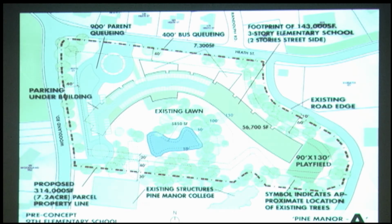At the bottom of the page, you see existing structures at Pine Manor, gymnasium and the administration building. The proposed parcel respects the existing entrance road to the campus, maintains a 10-foot setback from the edge of that road in order to provide the opportunity for landscape screening, which may be necessary.